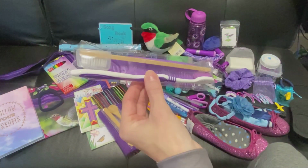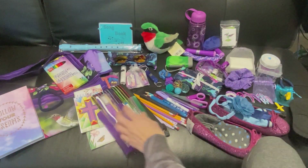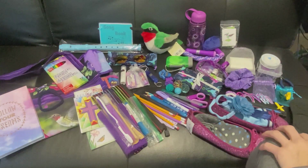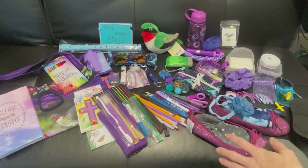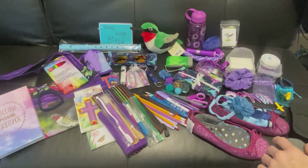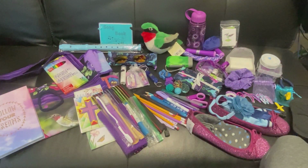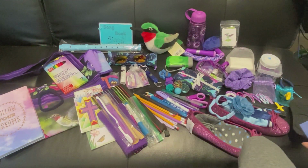And 2 toothbrushes. One has a cap and a comb, which also needs a bag because the cell phone bags are actually great, but when you think about it, they're not going to last long for storage wise. So I need to give them a reusable storage bag. I guess I don't need to, but I want to.